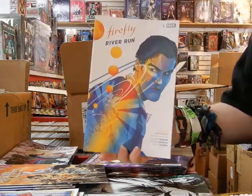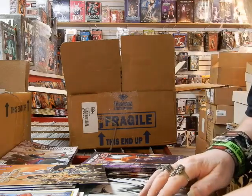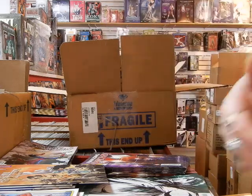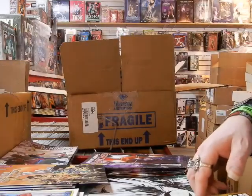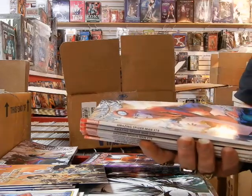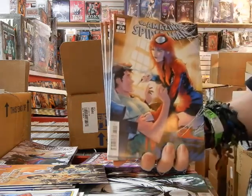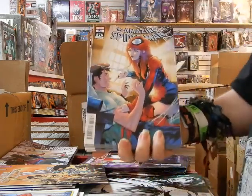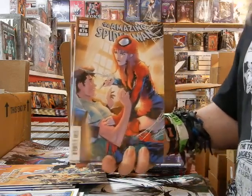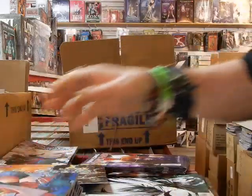A few more of those Firefly River Runs. Gun Honey number 1. This is the A cover on Gun Honey number 1. The Adam Hughes cover was a special FOC cover that they brought out. Cover D on the Amazing Spider-Man 875. Special cosplay. And Mary Jane dresses up as Spider-Man, and she gets her web shooters out and gets to get messy with him instead.